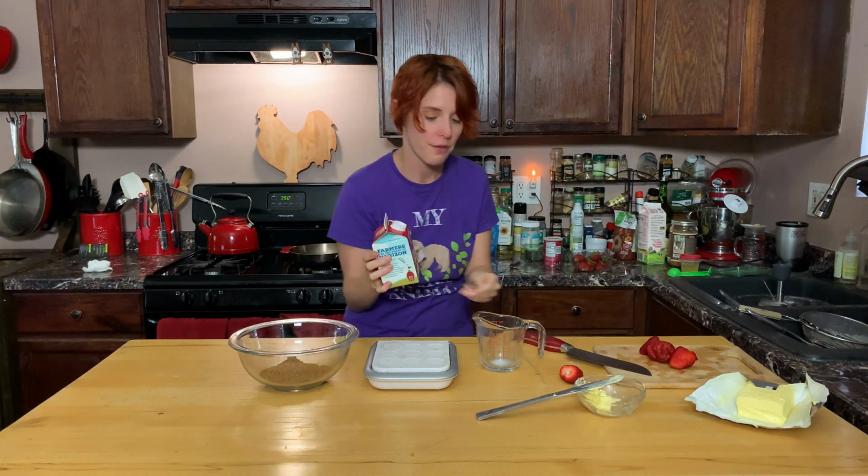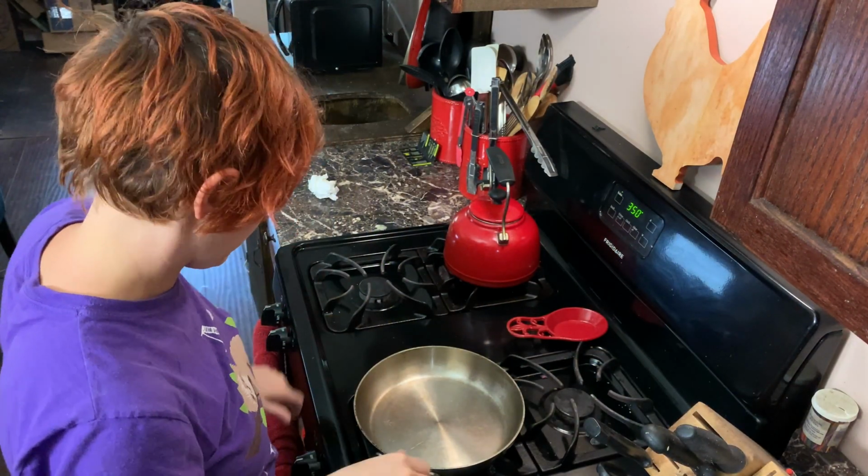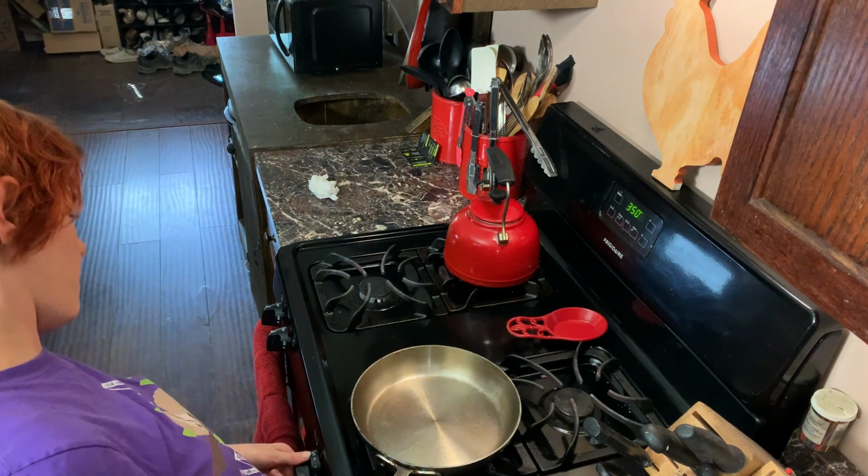We're gonna do 65 milliliters of heavy cream. Let's shift this camera and make this toffee sauce. Now I'm gonna turn this up to a medium heat.